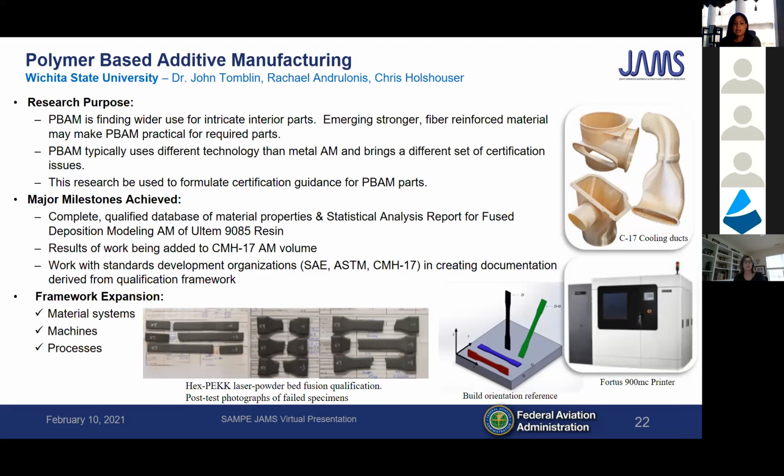So what's happening now and in the future for this program is looking to expand it. Performing qualification on other PBAM materials or processes, investigating, you know, the reasons for the machine variability, and also selecting different materials for qualification in the future.